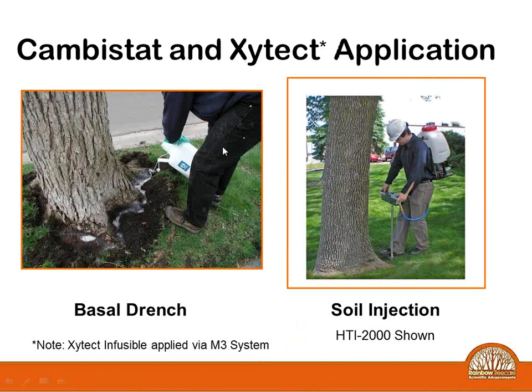Very easy to apply Cambistat and Xytect. They're applied identically, either with a basal drench. What you can do is a root collar application: pull the sod back, get to that root flare, and make sure that you build a small moat around the base of the tree to prevent this product from moving away from the root flare. If you're on a slope, you'll have to make sure that you do an extra careful job of making that moat.